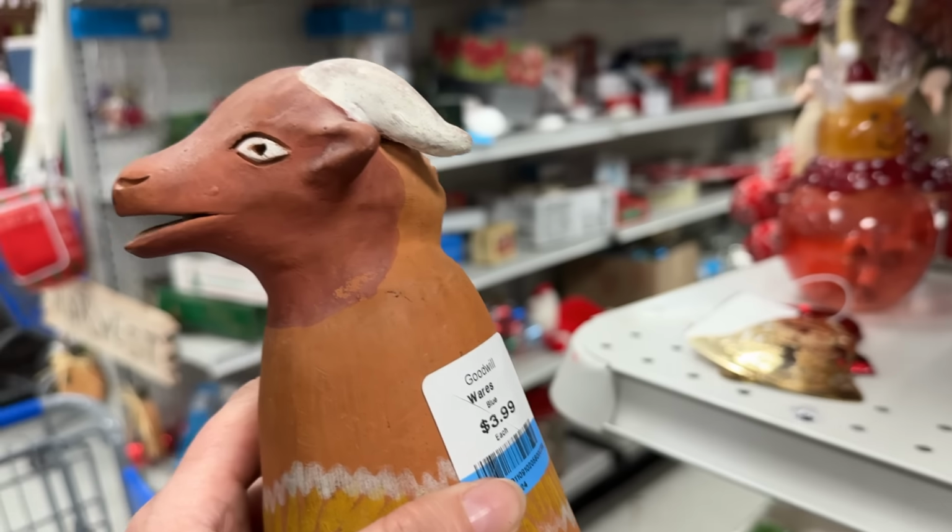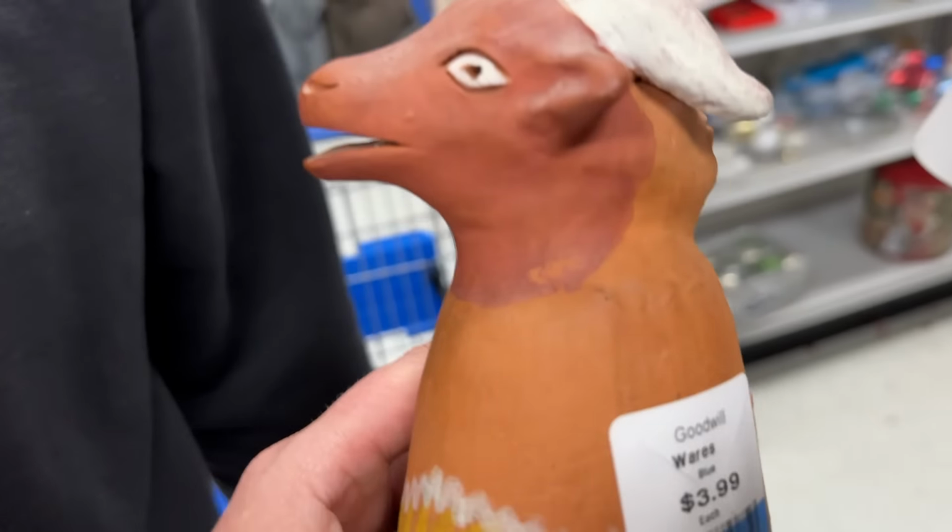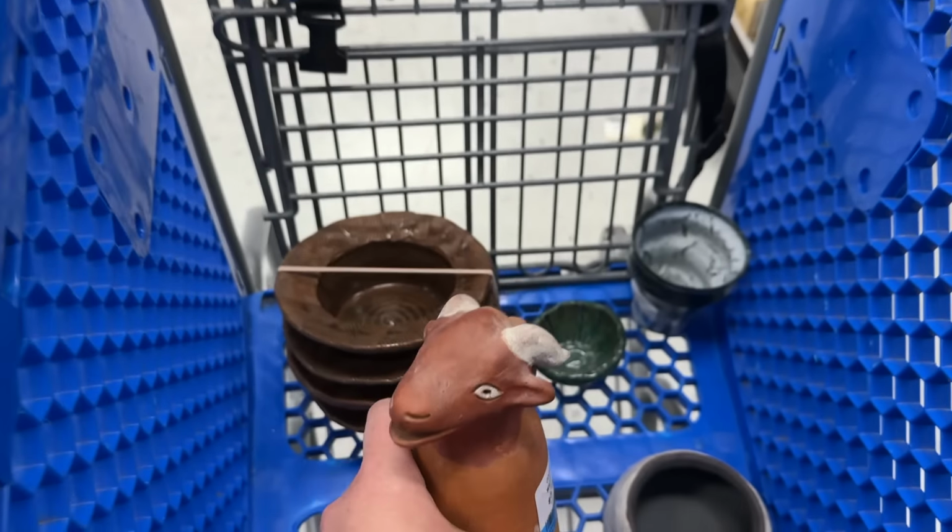Very folk art looking. Watch that hand. He's trying to stop himself from grabbing. He's like a 2-year-old.